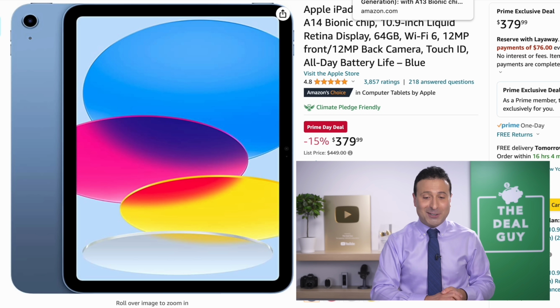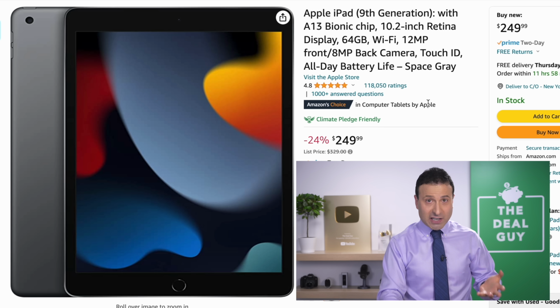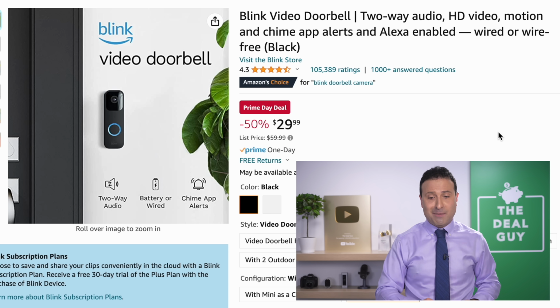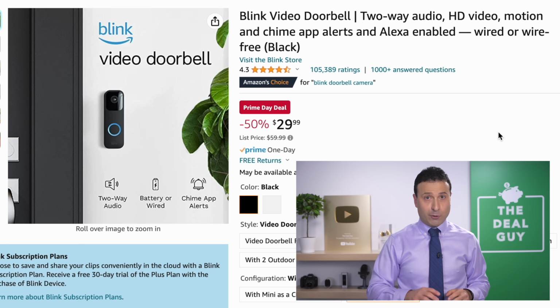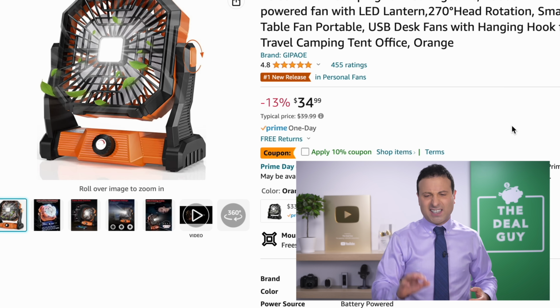The Apple iPad 10th generation is $380. If you want the less expensive sibling of this, the 9th generation iPad you see right here is $249. I'll have a MacBook Air deal in a moment. The $30 video doorbell right here, peace of mind, a second set of eyes on the front of your home.